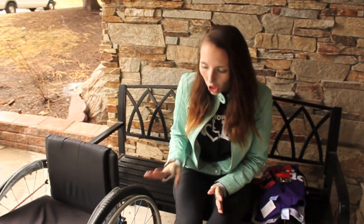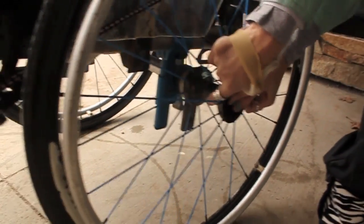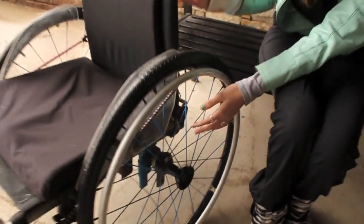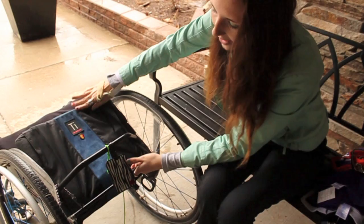So if I was to get into a car, these buttons right here in the middle of the tire, push in. You make sure your brake is off, so upwards, and you pull out. And the wheel pops off like outwards. Both the wheels come off. So the last little part is the back folds down. Now I have the cushion on it right now, but it folds down like this.